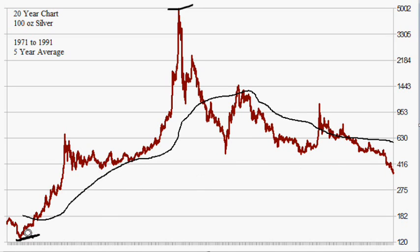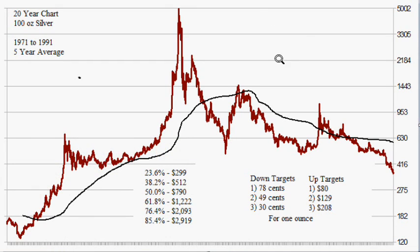It's either going to break below here, which is $1.25 an ounce, or break above this level, which is $50 an ounce. As of today, 20 years after this chart, it still hasn't decided if it's going to break below this low or break above this high. And back in 1991, this Fibonacci data was as easily calculable, I guess, as it is today. And these would be the significant levels to look out for.